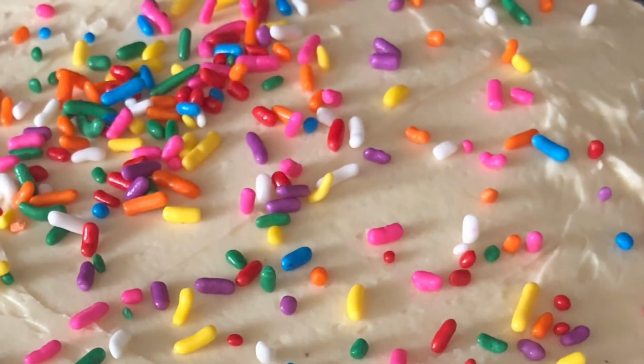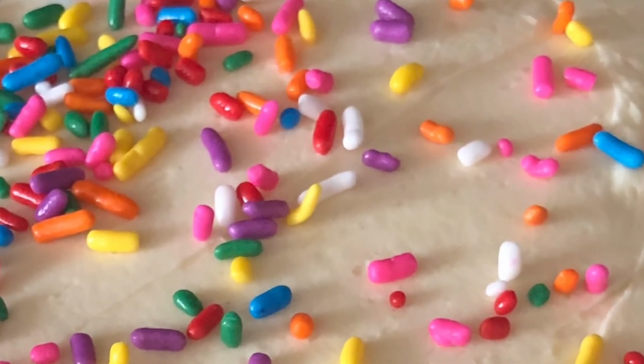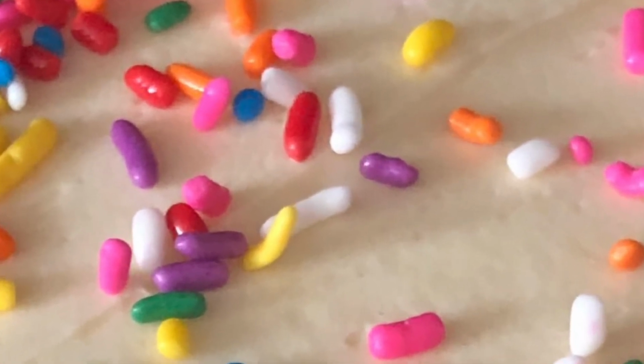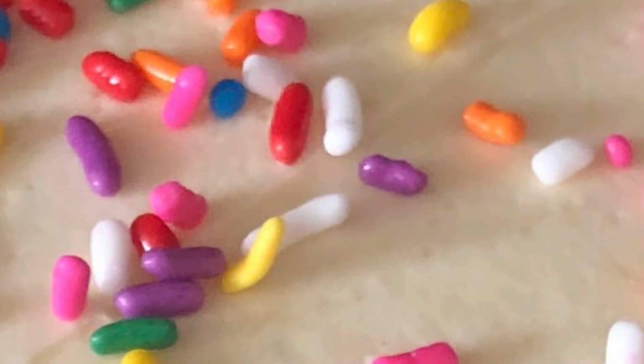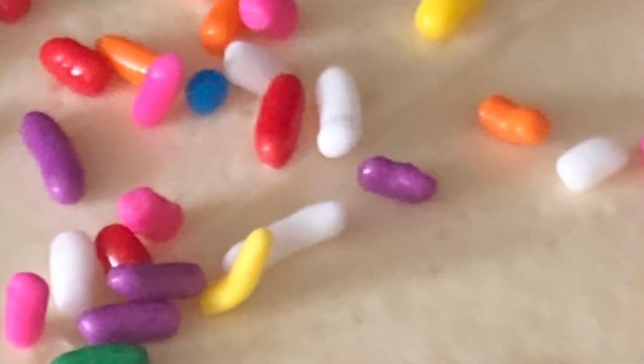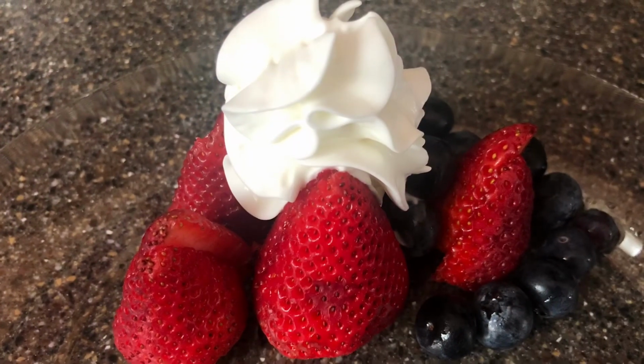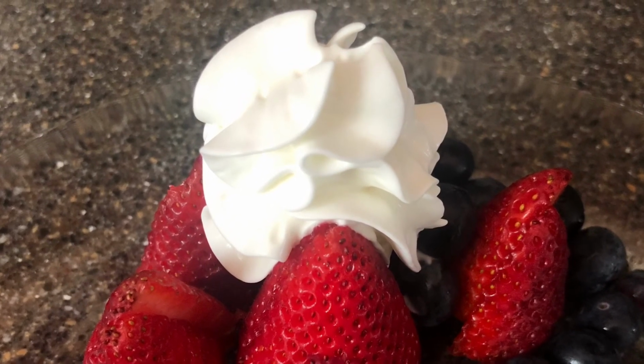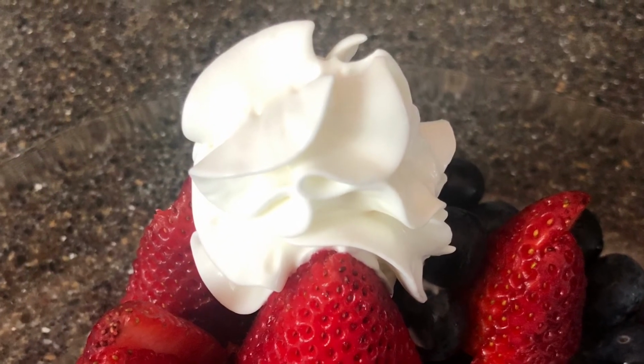I bake a cake. It has white frosting and some sprinkles. I find 1, 2, 3, 4, five white sprinkles. Look, what is on top of the strawberry? White whipped cream.